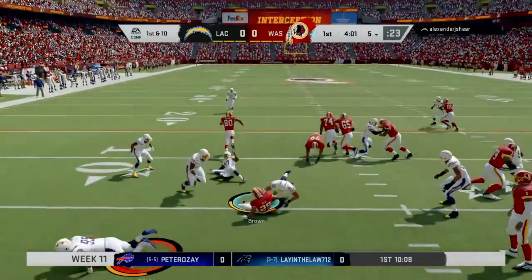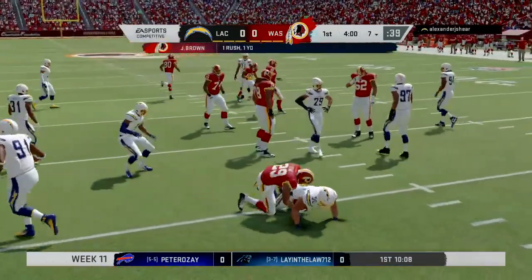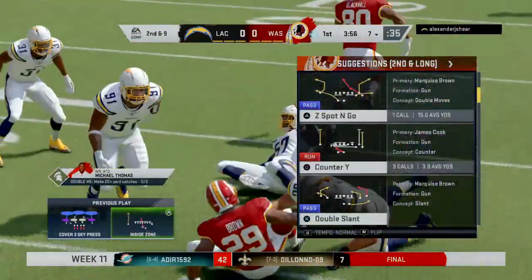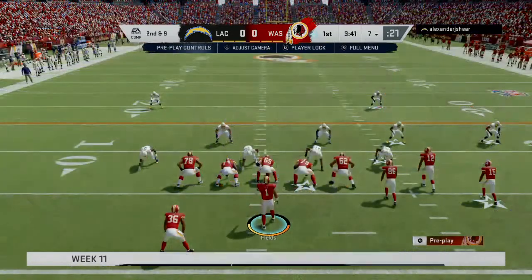They'll run for the first time here with Brown, and he'll take this forward only up to about the 7. Just a yard on the first down carry, so it's second and 9.